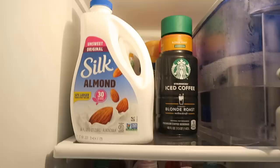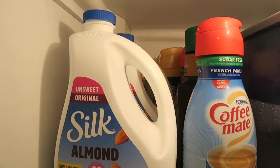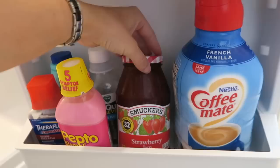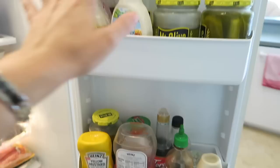And then for the first time ever, I know there's a lot of coffee creamers back there, but some of them are almost empty and they'll be finished soon. I bought this big boy creamer. So that's that. My new jelly, I picked out strawberry jam, the Pepto-Bismol, all of these that we've had here for a while. Let's see, is there anything new in these cabinets? No, these are all there.